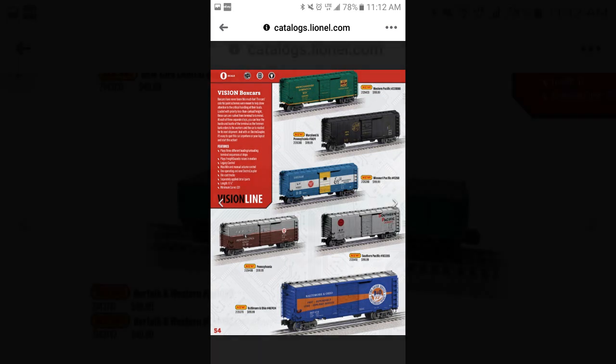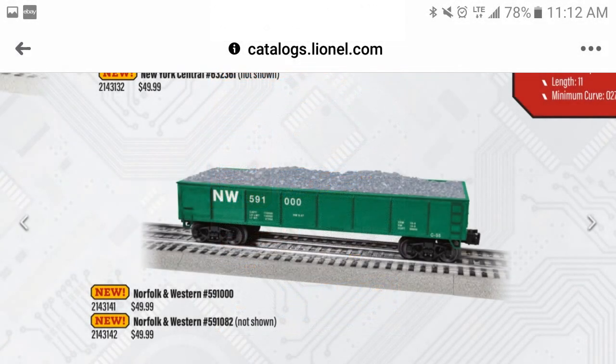Up next is the Standard O gondolas with ballast loads. There's one paint scheme that attracts me on this page, and that is that green Norfolk and Western maintenance of way one. Definitely am going to get that car for sure. I like that car. That's really cool. So yeah, that's going on the list.